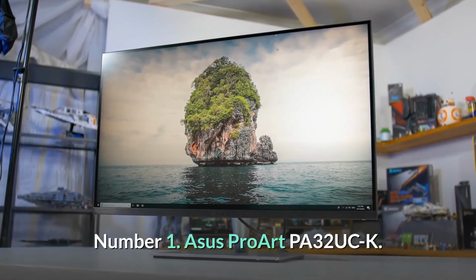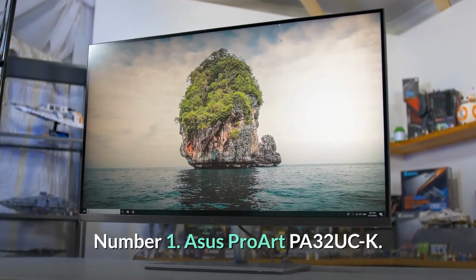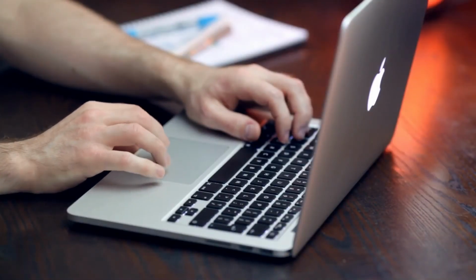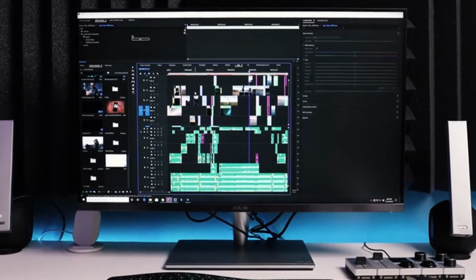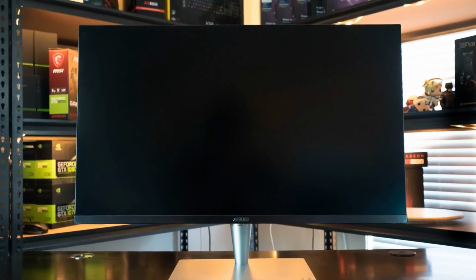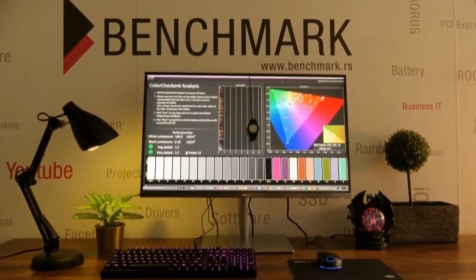Number 1. Asus ProArt PA32UCG. We're not saying that this is the best monitor for MacBook Pro video work because it's not a true reference monitor, but if you want to work in HDR and need something more affordable and desk-friendly, this is exactly what you need. It's all about 4K HDR video.